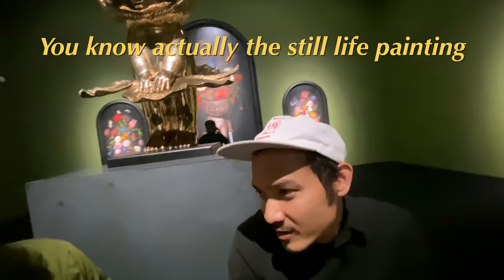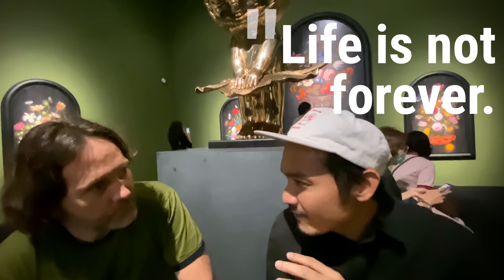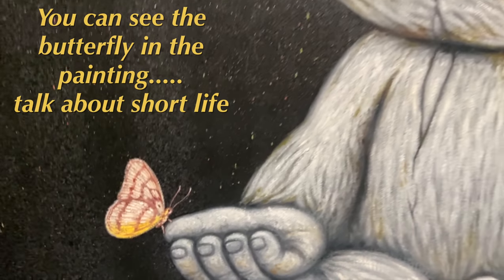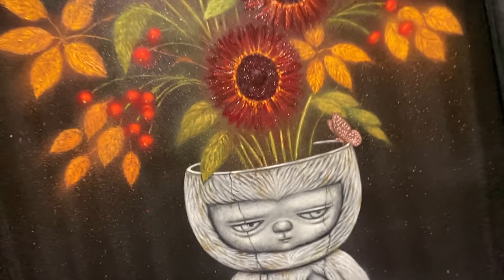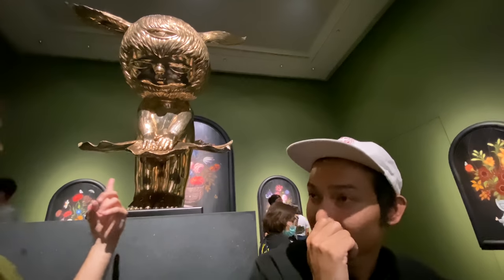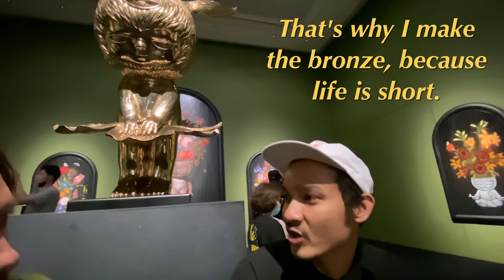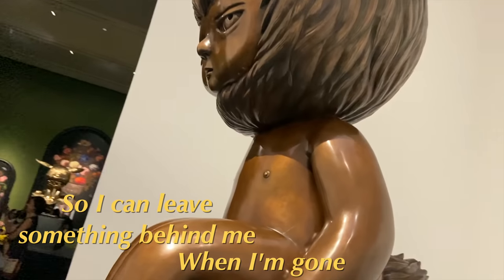Actually, the still life painting is talking about life, not forever. You can see the butterfly in the painting, they talk about short life, insects, the short time life. And this is made from bronze? Yeah, that's why I make the bronze, because life is short. So I can leave something behind me. Oh, nice. When I'm gone, you know.